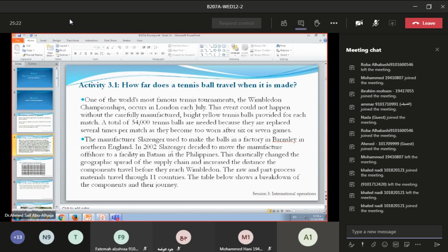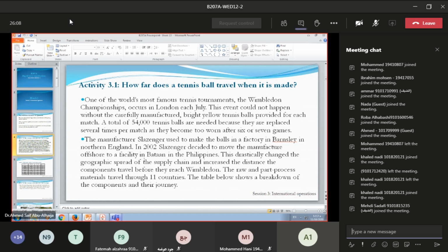Let me read this one for you. They said the manufacturer called Slazenger used to make the tennis balls in a factory in Barnsley, in England. In 2012, this manufacturer, Slazenger, decided to move the manufacturing process offshore. Offshore means outside the country, not in England. So they started producing the tennis ball in other countries, and more specifically in Bataan, in the Philippines.